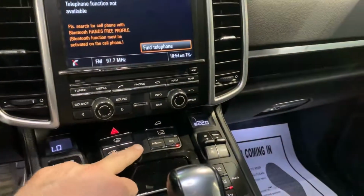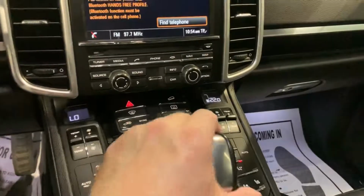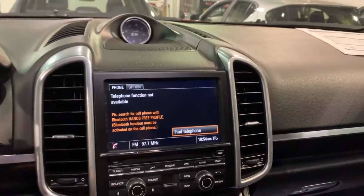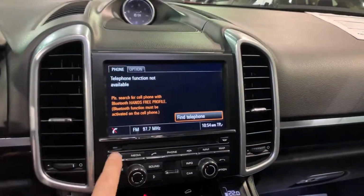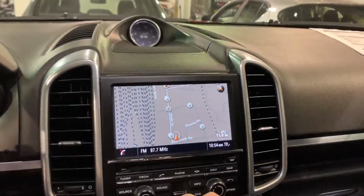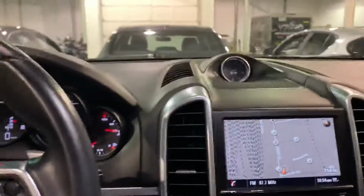I'm gonna go through menu, which is just right here. How to turn this thing off? Media phone, here we go. Navigation, confirm. It shows maps. That's where we are. When you put it in the reverse, oh, my door is open.